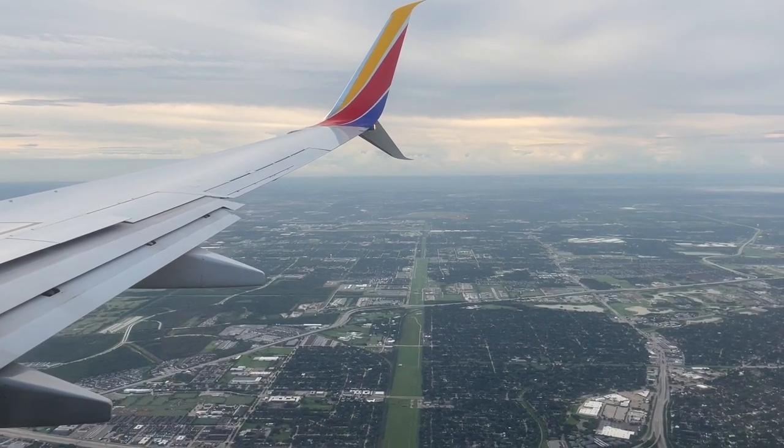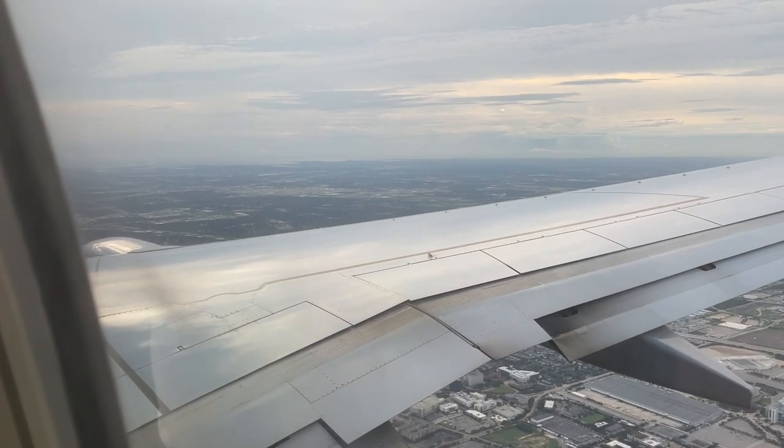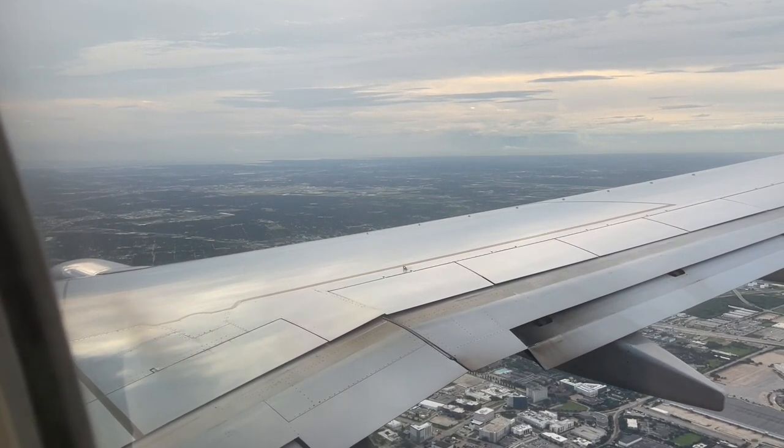Now, Texas is known for its pretty big storms. You can see out in the distance some of the building thunderstorms, and we were expecting those to roll in at some point today, but for now at least we had some nice clear visibility going into the Houston area.